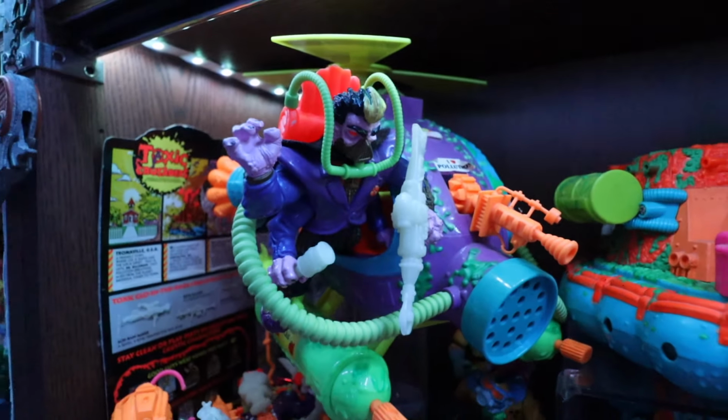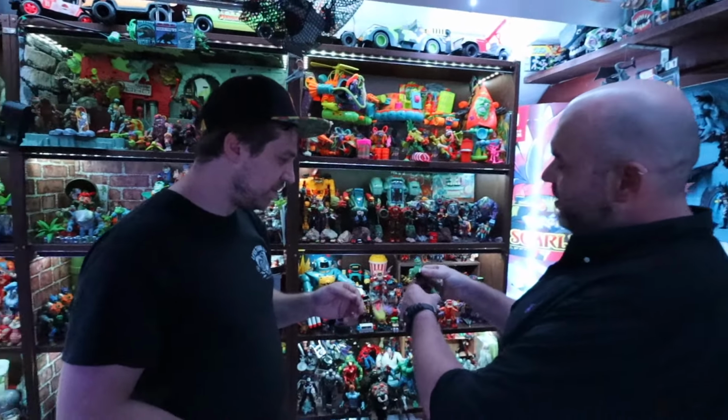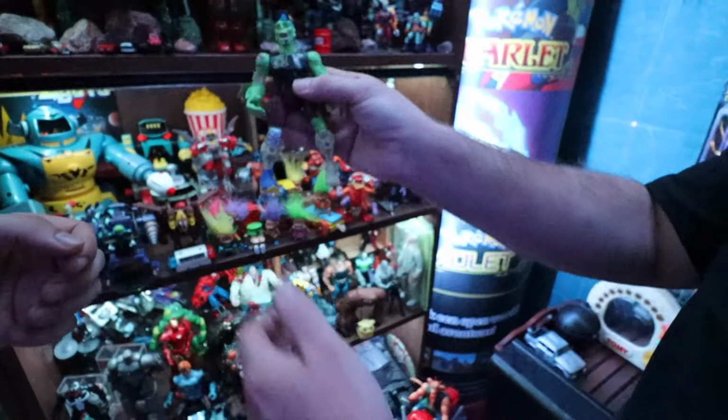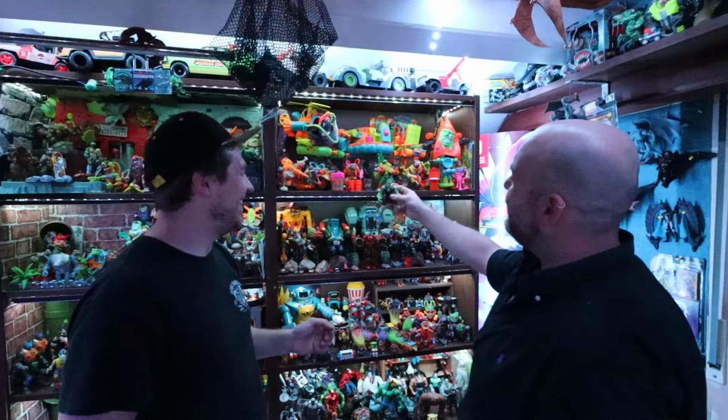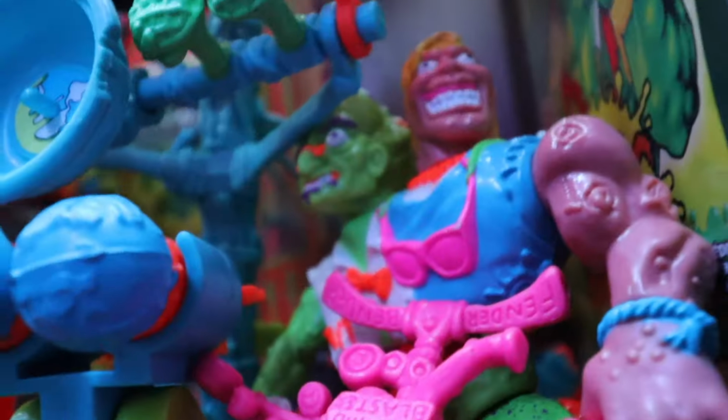It's like a mix and match mash line they made from Hasbro, but clearly this guy is like Toxie from 2000. He's like Zombie Toxie. It had me fooled. I was like, am I missing a figure?